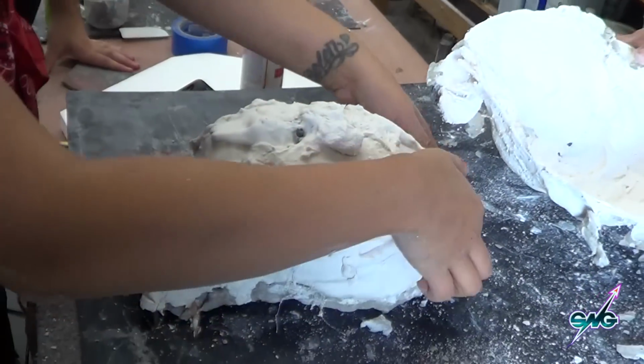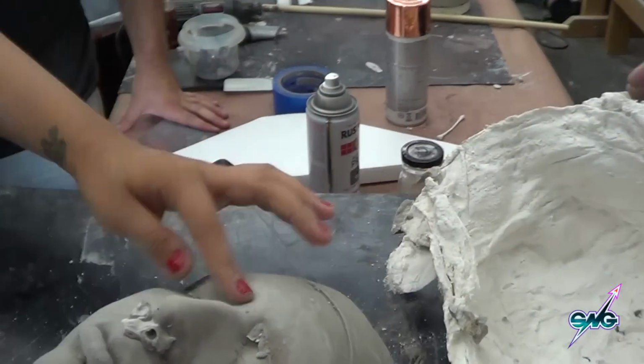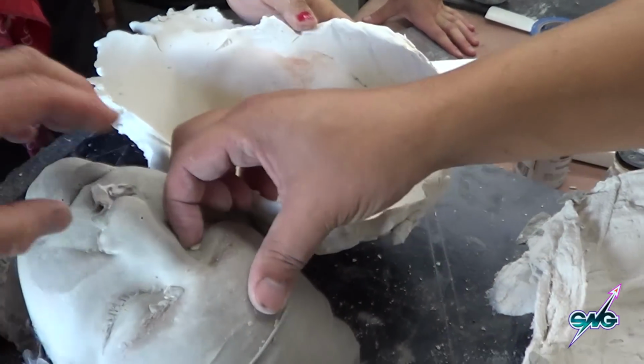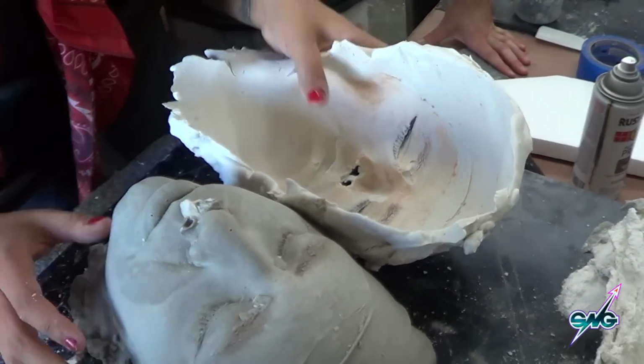Okay, here it is. Drum roll. She's going to release the Ultra Cow off Zamira's face. Even her eyebrows are colored. Oh, wow. Got to get this off. There's a slight chip, but she'll clean that up. Yeah, that's very nice.